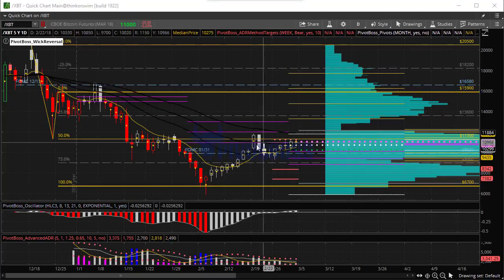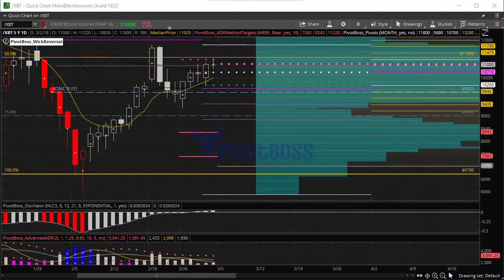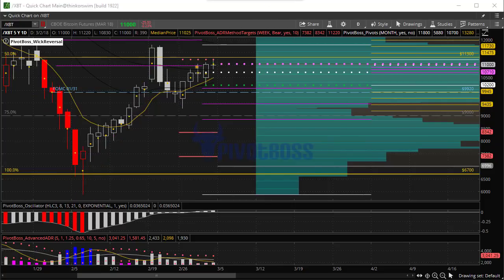Okay, taking a look here at XBT. This is Bitcoin here. Again, Bitcoin has been really nice overall since the end of January, when it broke through 10K and dropped into our target. After hitting the target, there was a great rejection day and a rally straight to basically 12K. The first pullback toward 9K was defended. I mean, it's flowed very, very nicely.